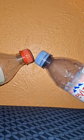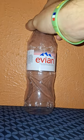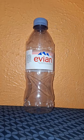And on the cap, it's got Evian written on it. And another thing about the cap is that it's actually larger than other bottle caps, and it's more thin and cheaper quality. So I'm glad I got that one.